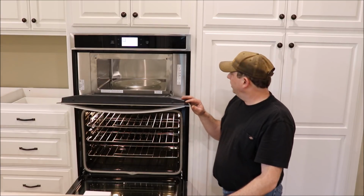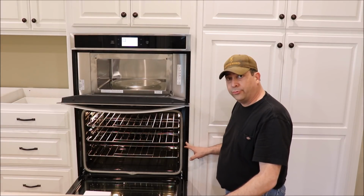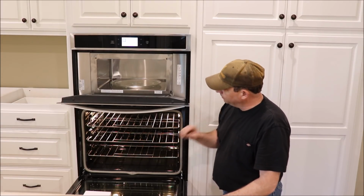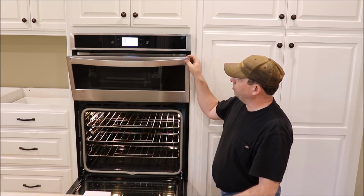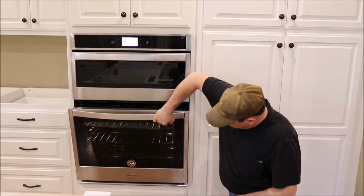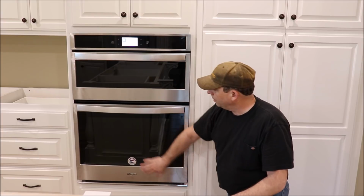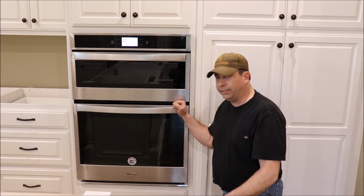All right, so once I slid it in, the only thing I had to do is put 2 little screws through this tab here on each side, and that's what secures it to the cabinet. And then there's a little piece of trim that goes right here for the exhaust vent at the bottom. But that does it for this oven install.